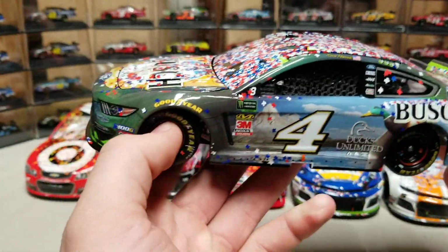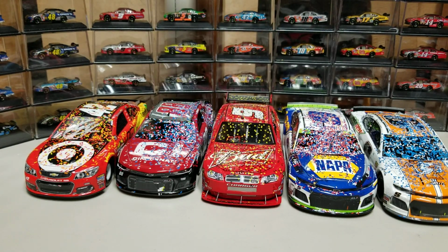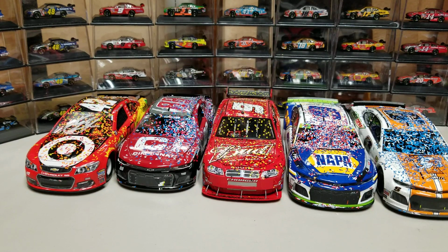But yeah, that's enough to put it here at number 3. Probably interchangeable with number 4. That Keselowski and this one are probably pretty interchangeable at 3 and 4, but very, very close nonetheless. Now, on to our number 2 spot.